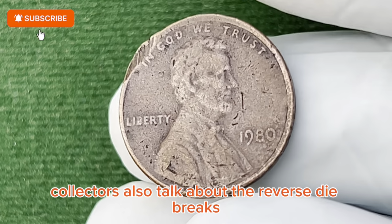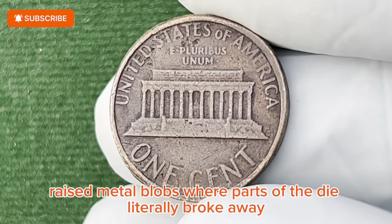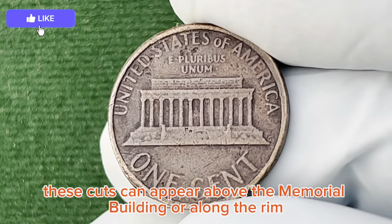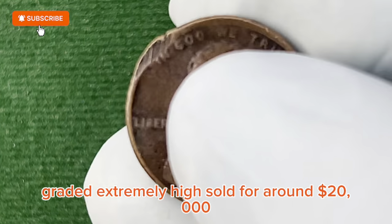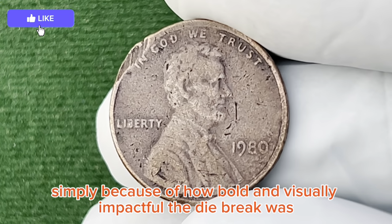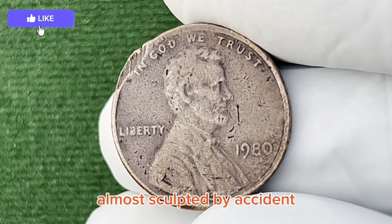Collectors also talk about the reverse die breaks and cuts found on this coin. Some 1980 pennies have large raised metal blobs where parts of the die literally broke away. These cuts can appear above the memorial building or along the rim. A particularly dramatic cut error from this year, graded extremely high, sold for around $20,000 simply because of how bold and visually impactful the die break was. The coin looked like a completely different version of the Lincoln penny, almost sculpted by accident.